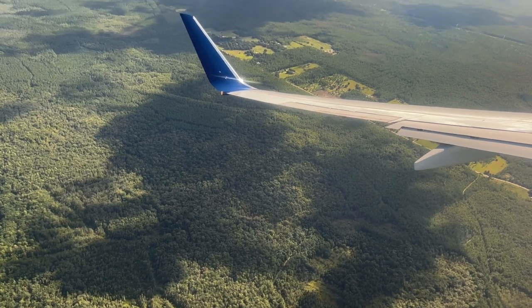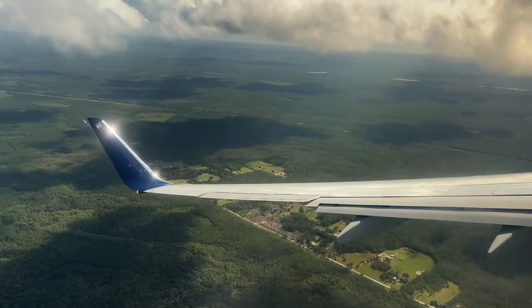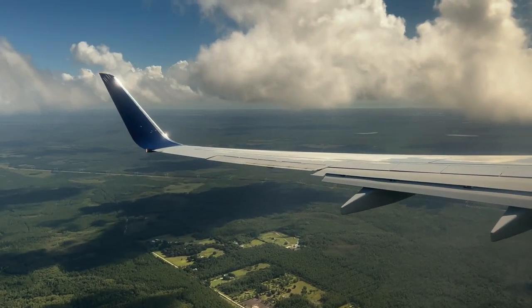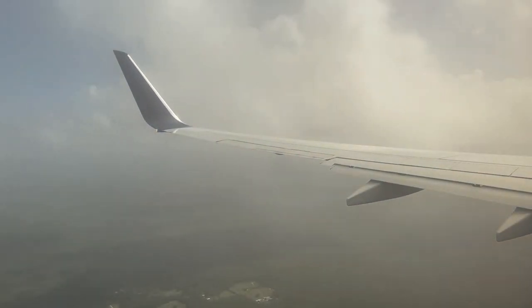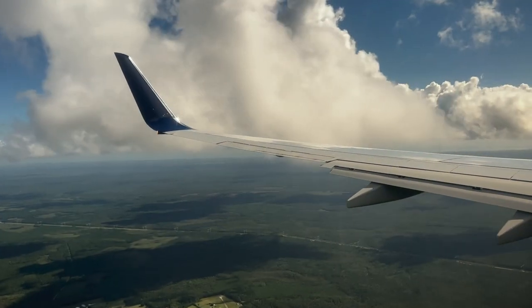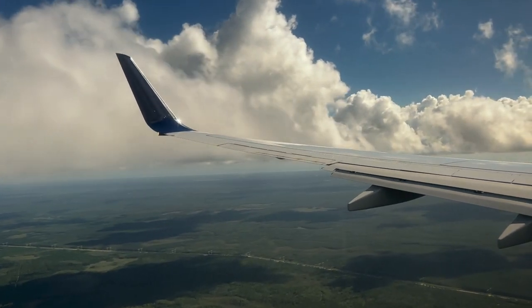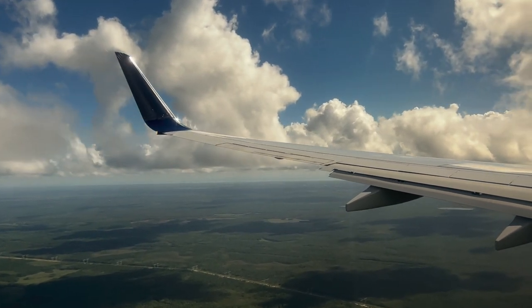Riddle 822, turn 10 degrees to the right. Riddle 822, 10 to the right. Riddle 885, tower on 118.1. Riddle 885, tower 118.1. Riddle 822, traffic 2 o'clock, 1 mile eastbound, 900 indicated. Riddle 822, got traffic in sight. Riddle 822, thank you. Turn left heading 070, join the Runway 7 arrival. Left heading 070, join the Runway 7 arrival, Riddle 822.